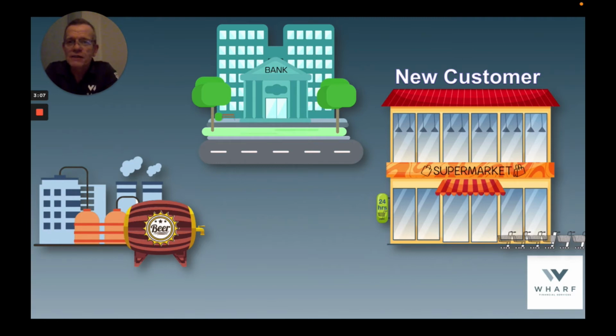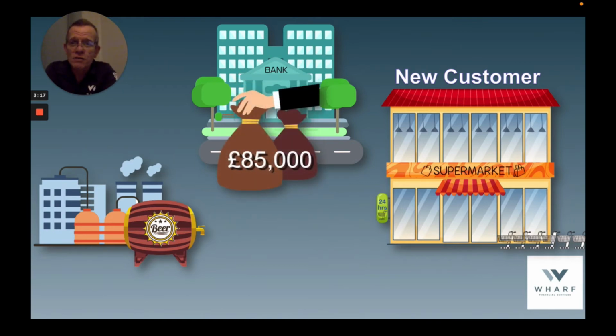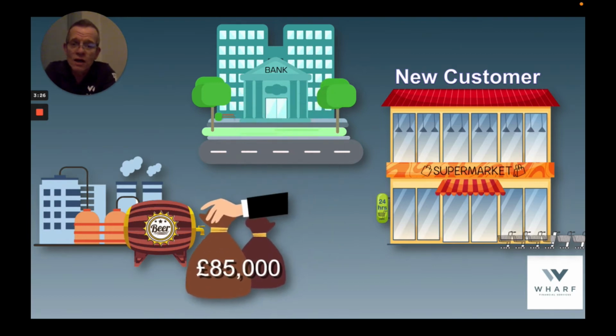The broker goes back to the bank, and the bank says, yes, we like this brewer. We've done a credit check. We've done a credit check of the brewer's customers. We can help here. And the bank says, okay, you have £100,000 worth of invoices out to your clients. We will advance 85%. We will advance you £85,000 of those invoices.